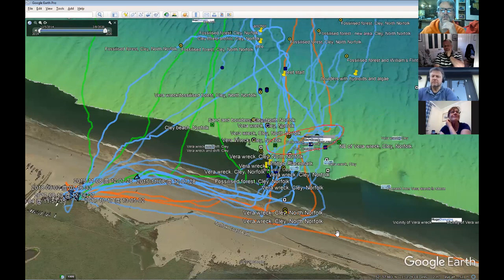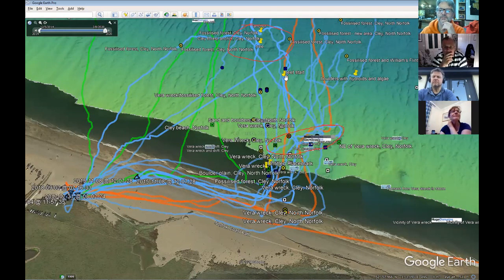Because of the way this is arranged, our wood is up here. And the way we'd normally find these things is by swimming to the Vera, which is exposed at low tide, so you can see metal parts sticking out, and then swimming north, which usually takes you roughly to this part of the wood, and then continuing the wood dive around in that S shape.